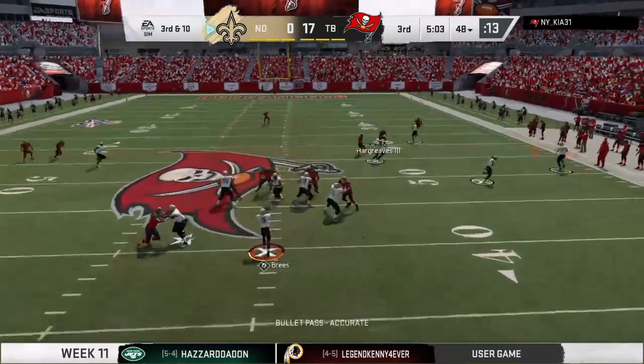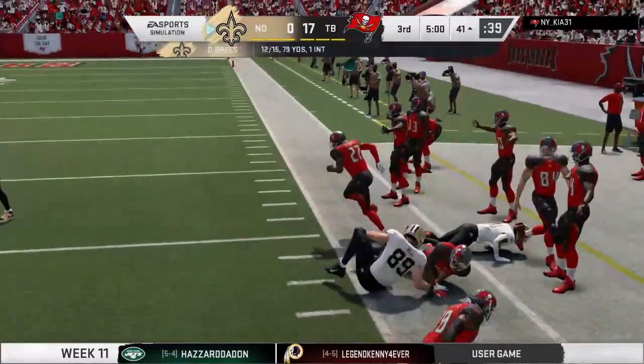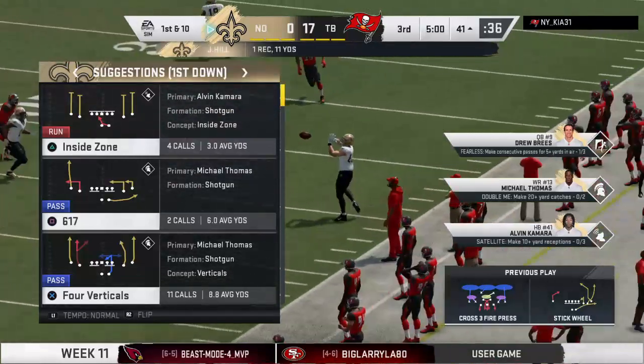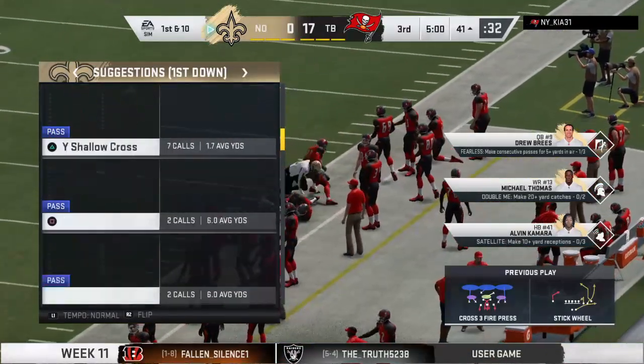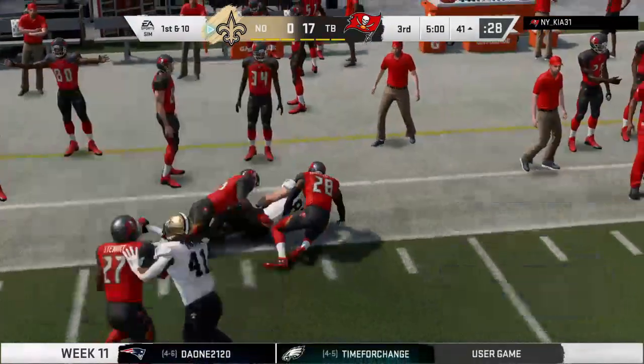From the gun, it's Breeze. And Josh Hill has it. 11 more yards there, and this methodical drive continues. When this offense can get their tight ends involved, they can move the football. Here, a nice route, able to look it in, and picks up the 1st down.